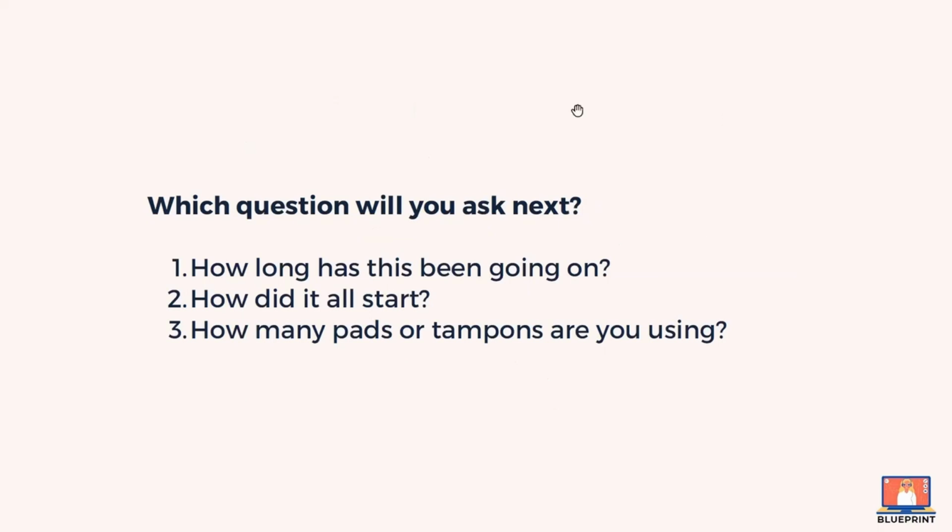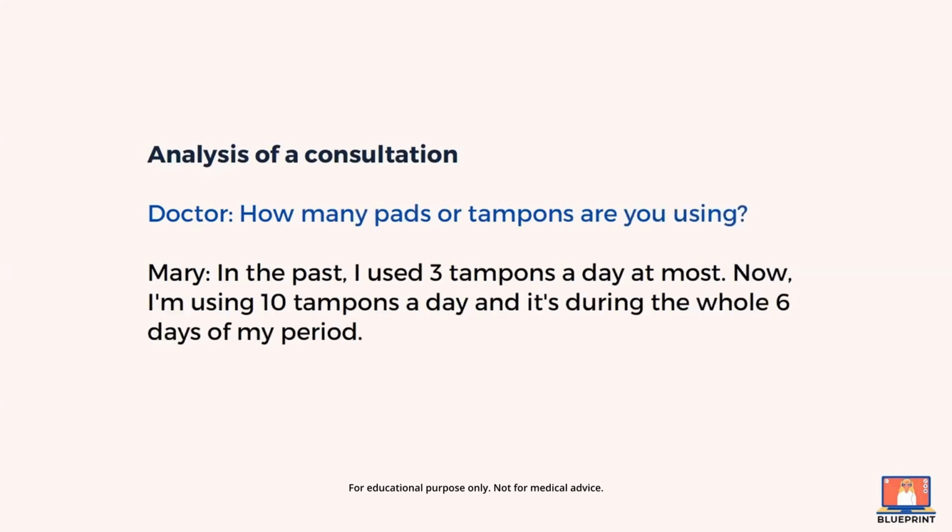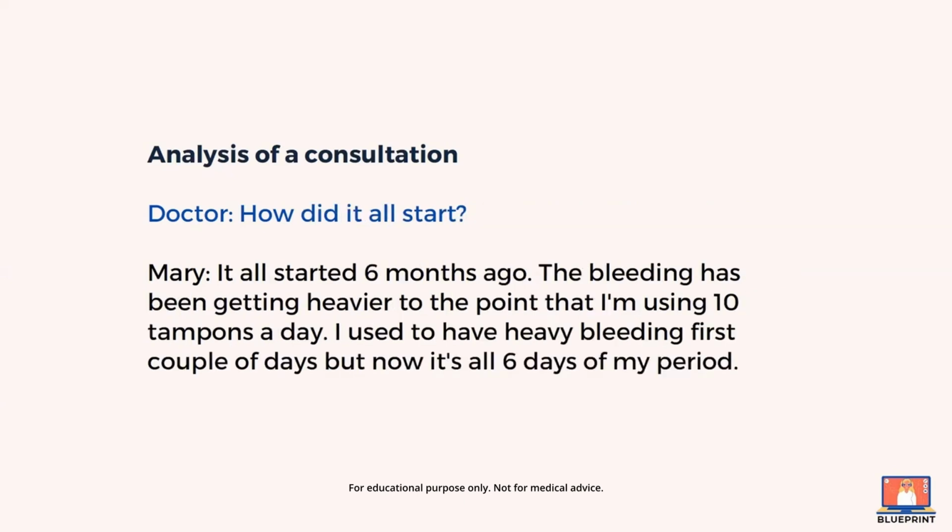That's good that you put 2, because if you ask, how long has this been going on? The patient would just say it's been ongoing for the past 6 months, but it's getting out of hand now. So you're not getting much information. If you just ask how many pads or tampons are you using, this is a closed question, and you're not likely to get a good story, which means that you might have to ask another question later to get more information. Whereas if you ask a question like, how did it all start?